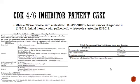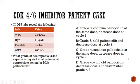So let's go through a patient case with a patient with newly diagnosed metastatic ER/PR positive HER2 negative breast cancer. So she was diagnosed in 2019. She was at that point in time initially started on palbociclib and letrozole. Looking here, the package insert is really nice because it says what you should do based on heme toxicities. Again, what's really nice is they'll include grade 1, grade 2, grade 3 definitions, and what you should do if you should have a dose reduction.